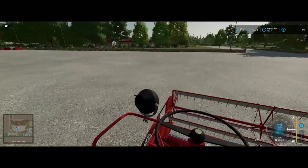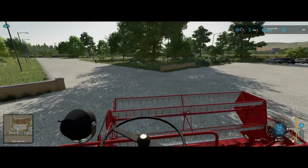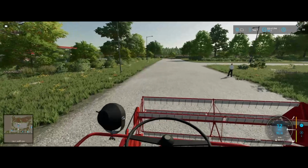This is what it looks like on top of the harvester. It's really not a bad view at all. Pretend we turn on the harvester and get ready to harvest. That's what it looks like. I'm sure it gets quite dusty up here.